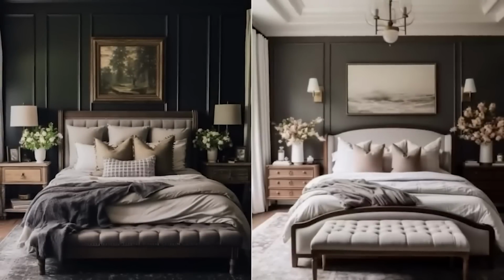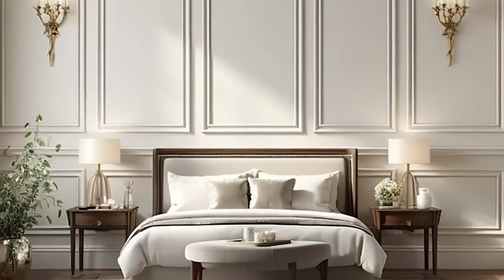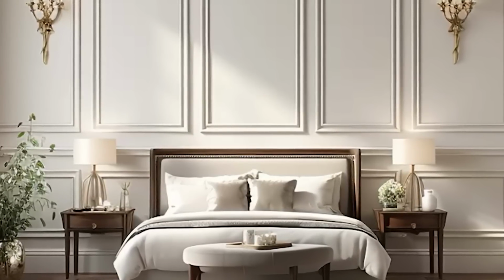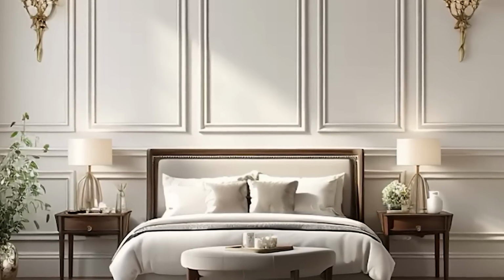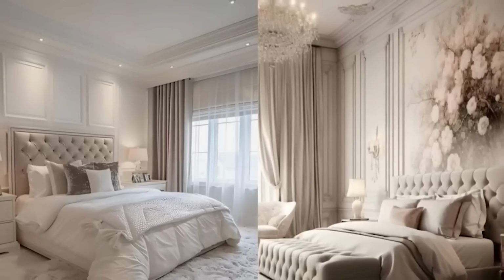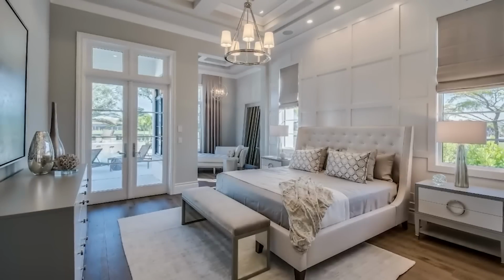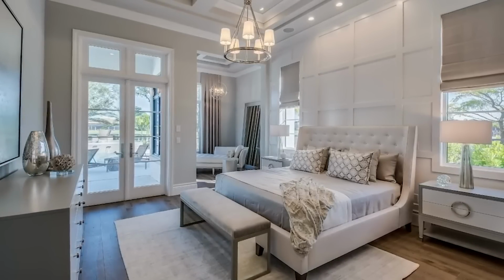I put in a picture box molding treatment behind my bedroom here, and anytime you can add molding, it really does add value and make your bedroom look nicer, higher quality and more polished. I've done this in a lot of bedrooms. You can do everything from a board and batten finish to a shiplap finish to, in my last one, those square grid patterns.